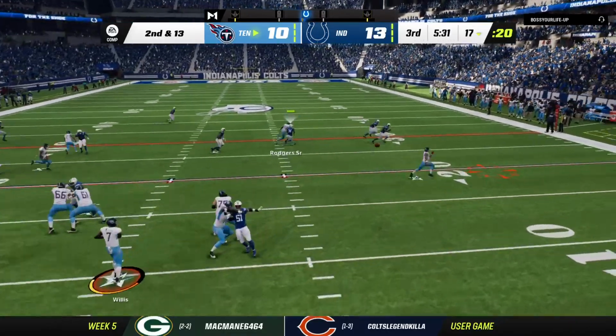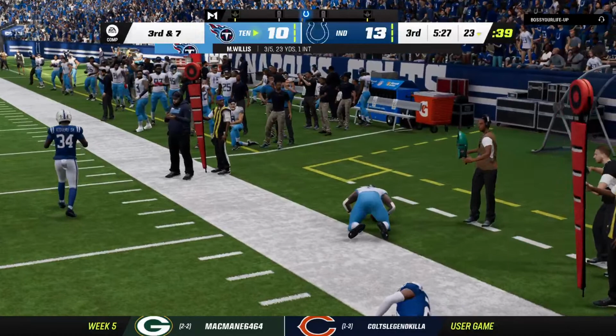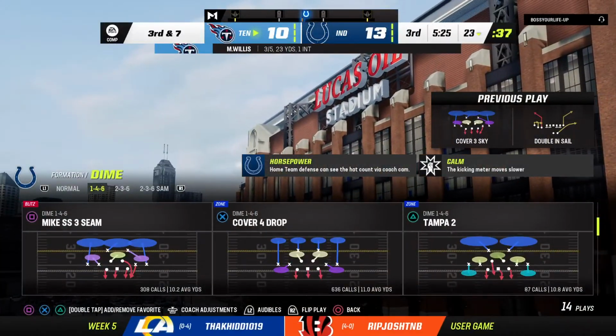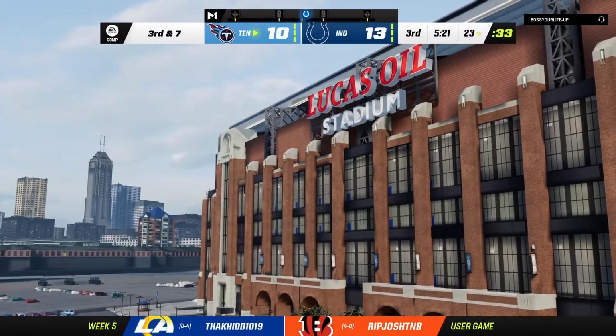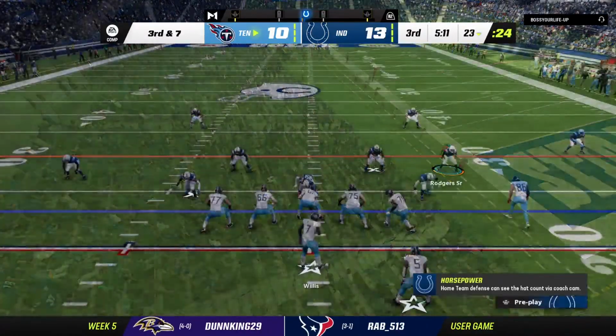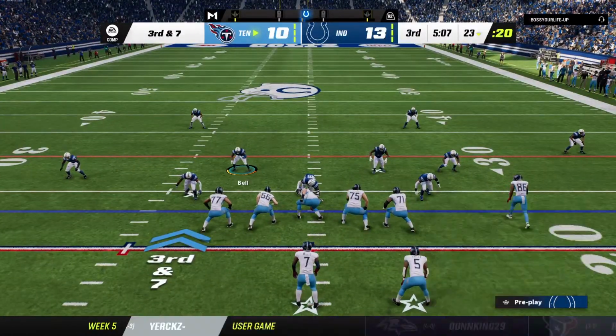Willis looking to throw it. This is swung out to Eckler. Call it a gain of 6 on the play. 3rd and 7 now. So 7 yards from the first down here as they come up to the line of scrimmage.